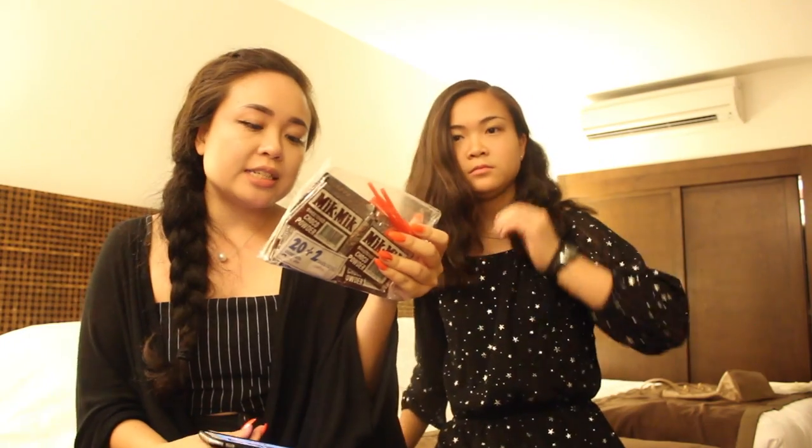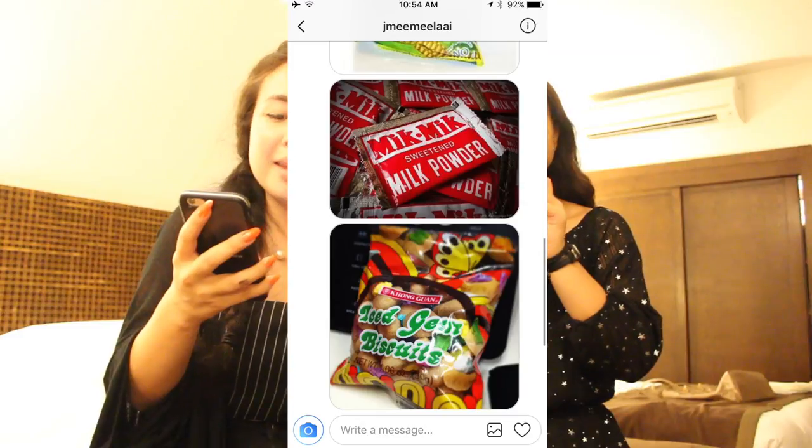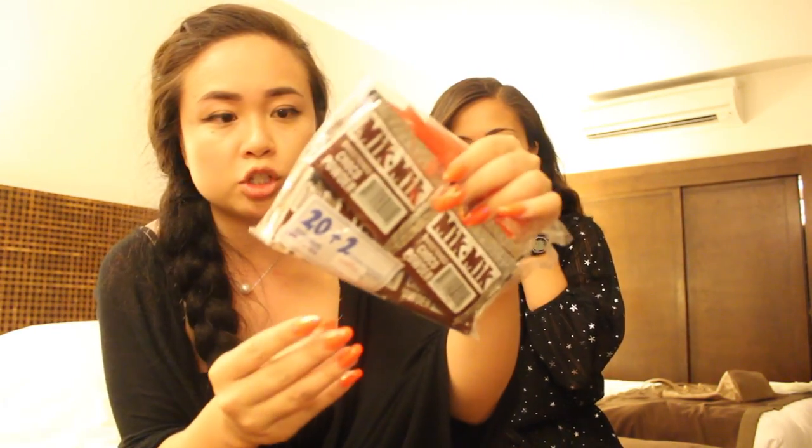All right, so this next item is recommended by Jamie Me Lie. I hope I'm saying that right. She recommended the McMix sweetened cocoa powder. It comes in like a huge pack. It's so cute because it comes with straws and I don't know how we're supposed to, do we drink this or how does this work? Oh, maybe you put milk. What, oh really? You have to drink it with milk? I don't know. Expiration date is April 24, 2008.